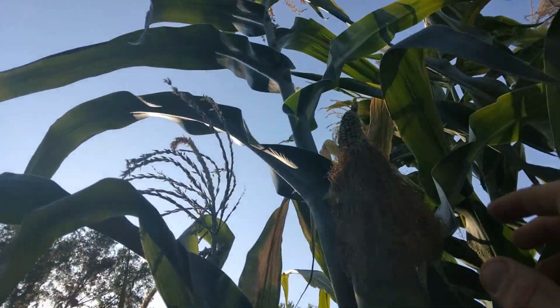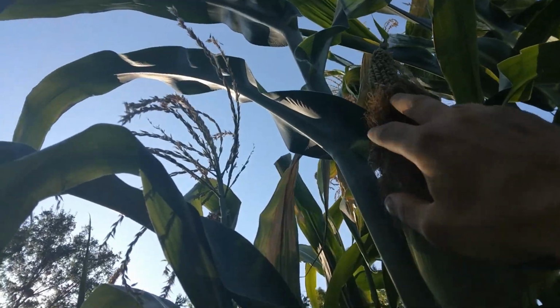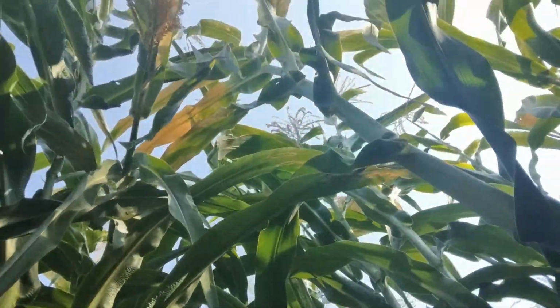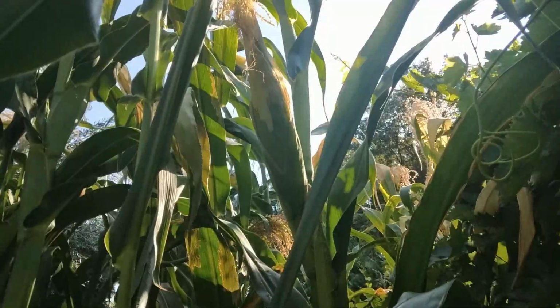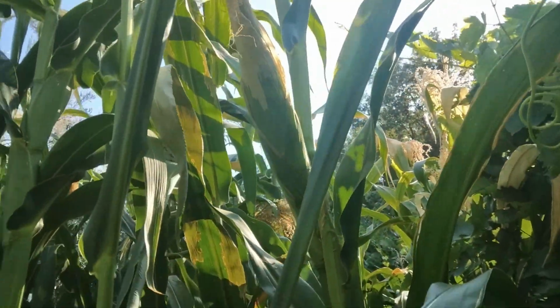See, this is heat stress when the ear pulls back, or the husks pull back a little bit. And yeah, some of these are over 12 feet tall. So, nice looking ear right there. That's a good one.